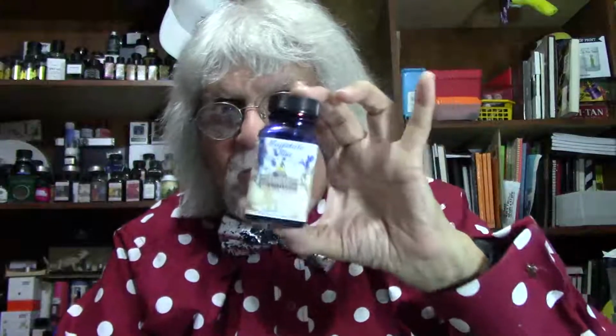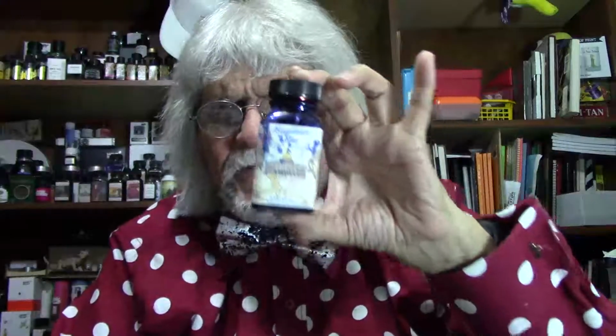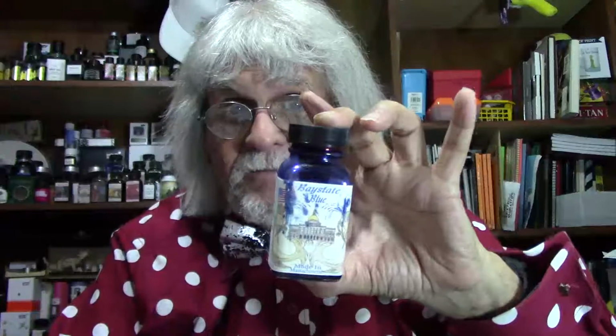Ah, the dreaded ink question that I always tend to avoid. Blue's my favorite color ink. Now, let's talk about Noodler's Bay State Blue. One of my first to get into. I love it. It's a great ink. I really do love this ink, and I use it a lot. You're going to have a lot of people that don't like it.